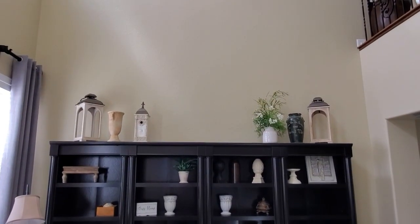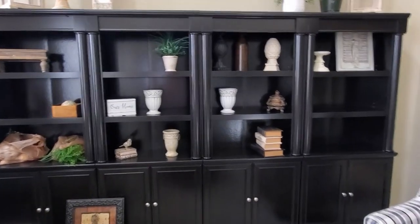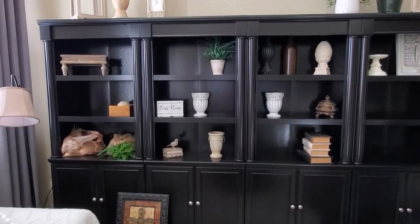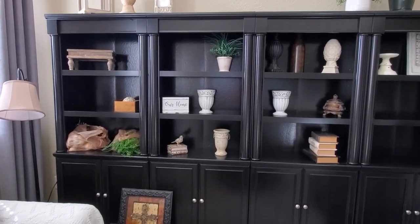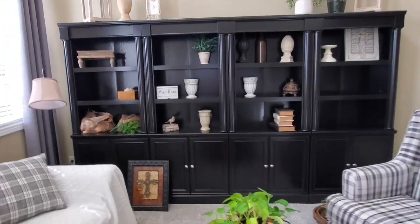And again, still gotta get that medallion up there. I'm not sure if I'm gonna paint it or not. But I was like, I just can't. I didn't think that he would think that I would really decorate like this. I mean, come on, I have some plastic bags over there with things in it. I just thought it was so funny. Just had to show you.